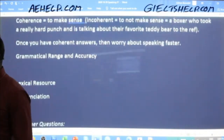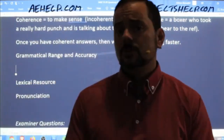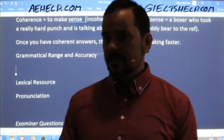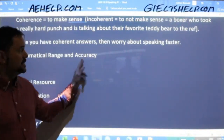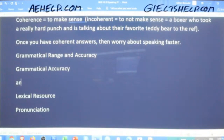Grammatical range and accuracy. Again, it's one of those criteria that's a bit confusing because students think, oh, I need to use a lot of different kinds of grammar: passive, active, present perfect, past perfect, conditionals, and they don't worry enough about accuracy, okay? But again, I think this is where IELTS could be a little bit clearer and separate these two into grammatical accuracy and grammatical range, okay?